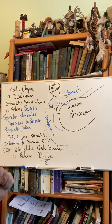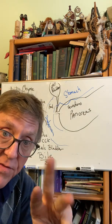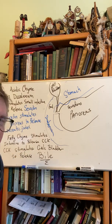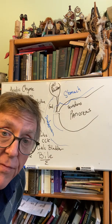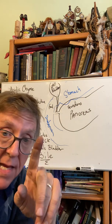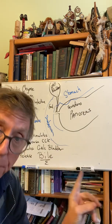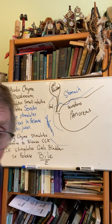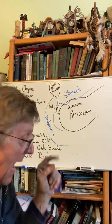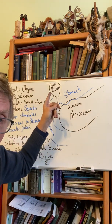Now, the gallbladder. If there's a lot of fat in the food, fatty chyme in the duodenum causes the release of another hormone. This is a third one, and it's cholecystokinin. It's a mouthful, so we usually just abbreviate it as CCK. Cholecystokinin is a hormone that is released in response to fat in the duodenum. It's released by the duodenum, and it doesn't have its effect on the pancreas. Oh no, it has its effect on the gallbladder.